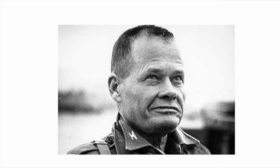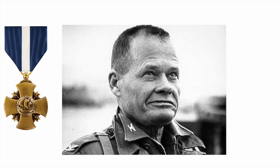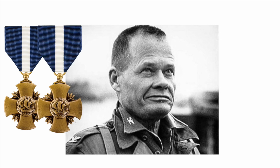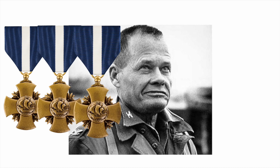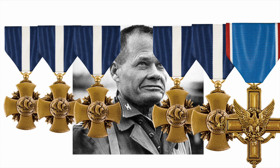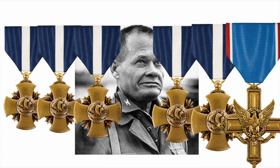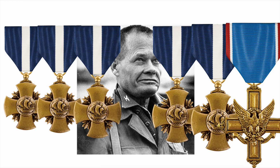Perhaps the most famous of the Marine Corps recipients of a Navy Cross was Chesty Puller, shown here, who received his first Navy Cross for fighting in Nicaragua against the Sandinistas and all the way to Guadalcanal. He had 5 Navy Crosses and 1 Army Distinguished Service Cross. In fact, a Navy lieutenant once asked him, "How did you receive so many Navy Crosses?" And he said, "Well, son, once you get the first one, you get on the mailing list." What a sense of humor.